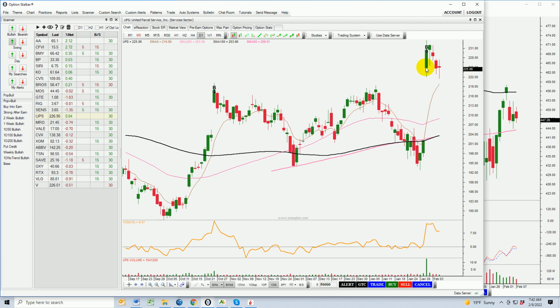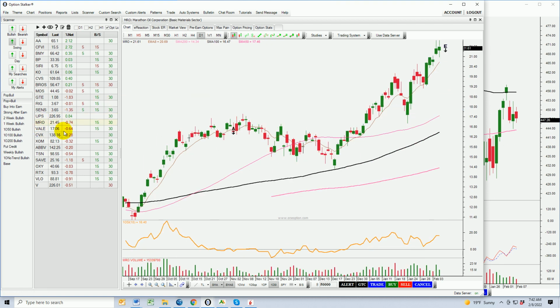UPS, post earnings, coming back, checking this breakout right in here. Stock continues to find support in here. I'd like to make sure that it maintains that gap. If it does, this will probably be a good bullish put spread keying off of that 215 level. I would keep it inside of that prior high. That gives you a little added cushion. Yeah, I like UPS.